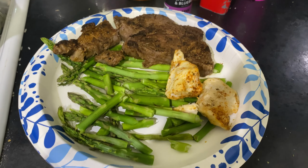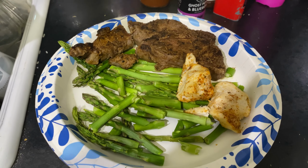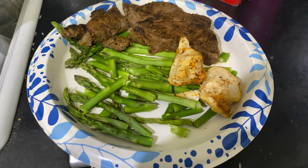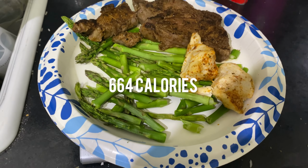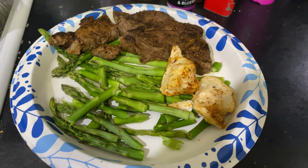Alrighty, guys, here's the second to last meal. We got 50 grams of chicken, 120 grams of asparagus, and 190 grams of chuck steak. Went with the steak today, kind of refilled the body a little bit. This meal has no carbs. The last meal actually does.